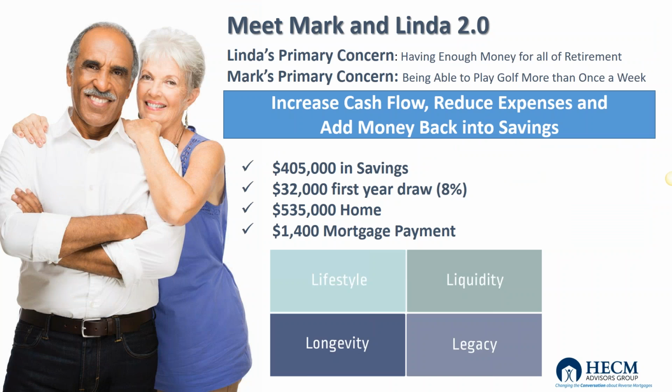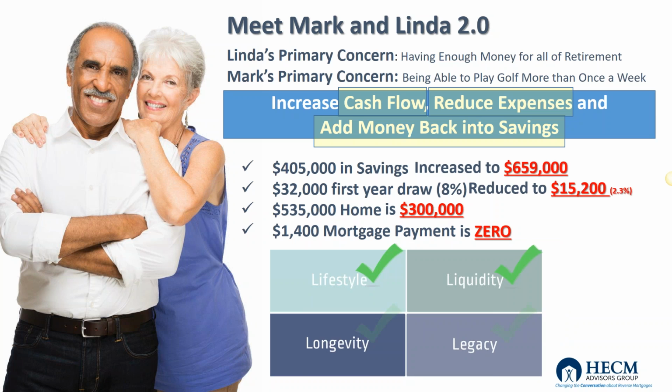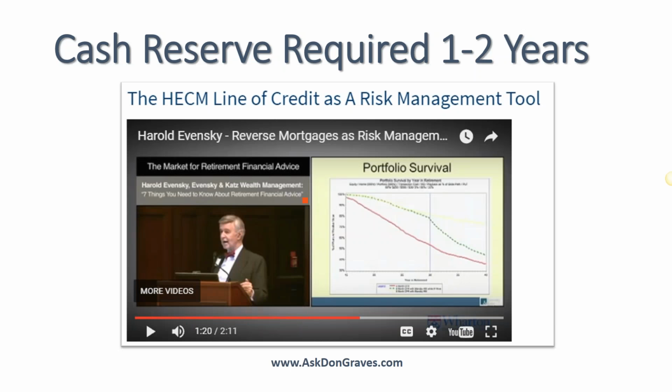So did we increase Mark and Linda's cash flow? Absolutely. We eliminated their mortgage. Did we reduce their expenses? Absolutely. Smaller house, lower footprint, less deferred maintenance. And did we add money back into their savings? Absolutely.